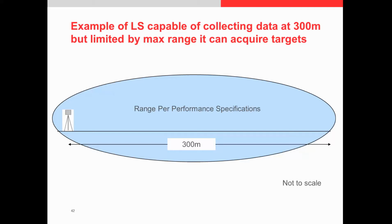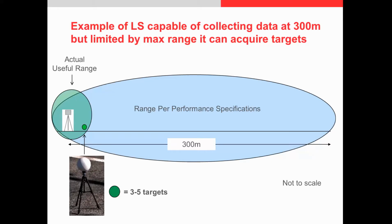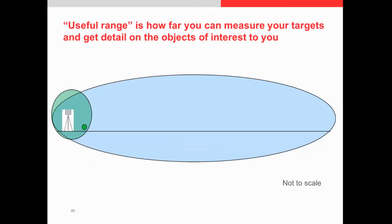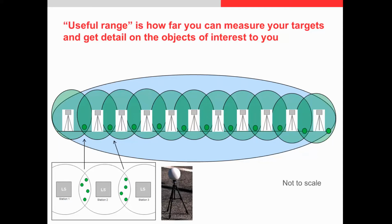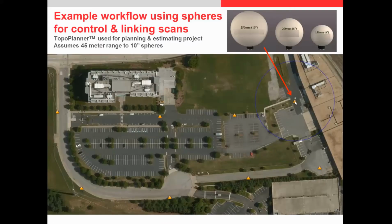Doing pretty well. So range performance: 300 meters, but I really can only acquire targets at a shorter distance. So we really are going to have to do additional setups across that distance in order to capture what we need and have targets in our overlap. So we need to be mindful of that. That's going to determine how long we spend in the field to scan.